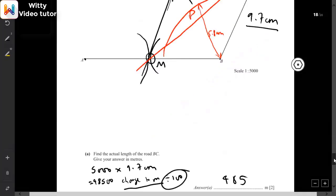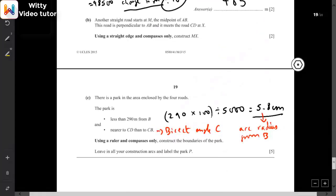Part C. There is a park in the area enclosed by 4 roads. The park is less than 290 meters from B, and nearer to CD than CB. So first things first, we're going to change 290 meters into centimeters, and then divide it by 5,000 to find out how many centimeters that is. So we find that is 5.8 centimeters.